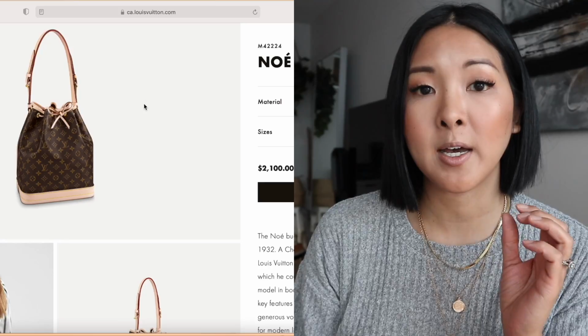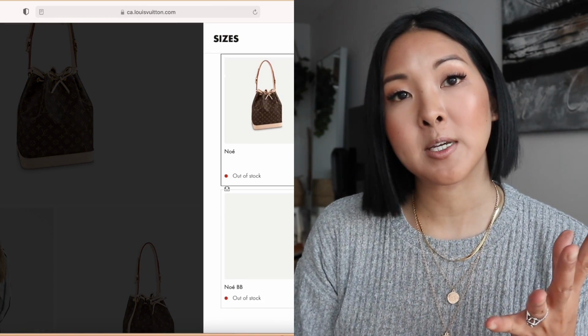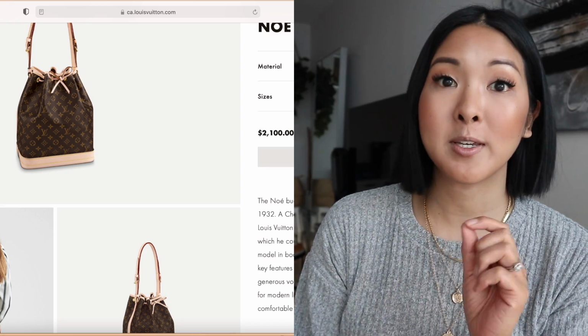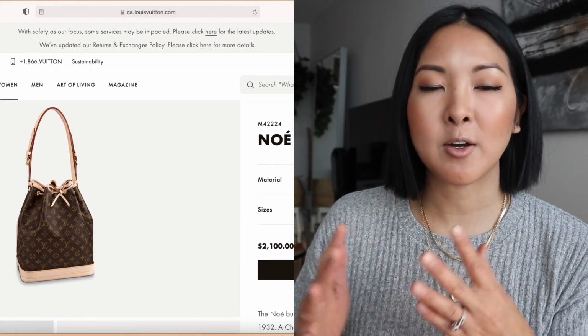But the first thing that I will look at is the price, if it is available, of the actual item and what it retails for. So on the Louis Vuitton website, the Noe that I am looking at in monogram retails for 2,100 Canadian, and that's not including taxes. So with taxes, it comes up to $2,352 here in Canada. So knowing that, I am willing to pay half that amount. So I'm willing to pay about $1,000. That's sort of my max limit that I will pay for it.